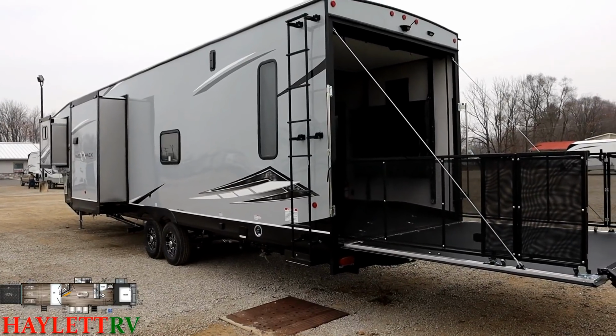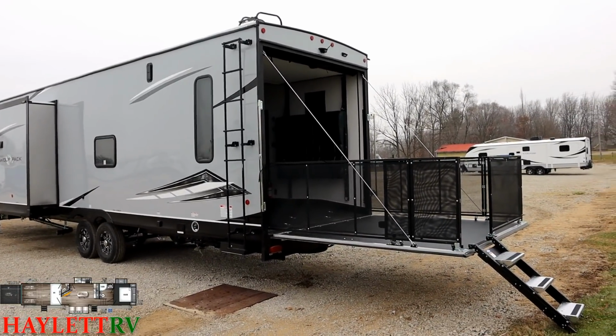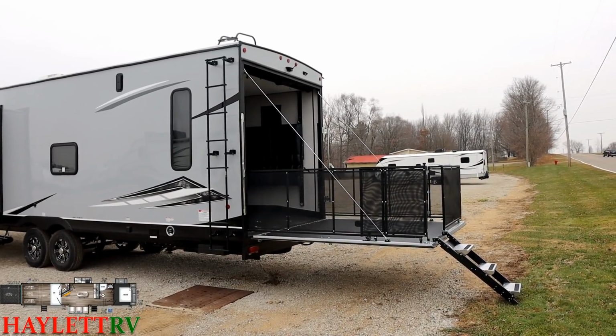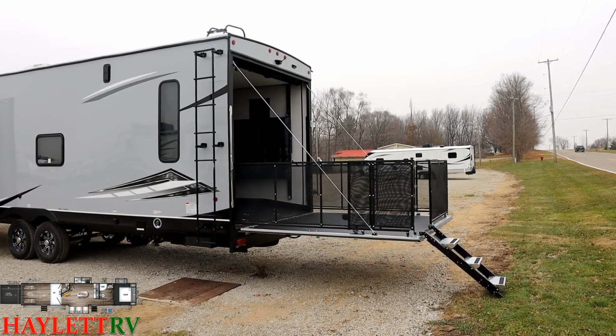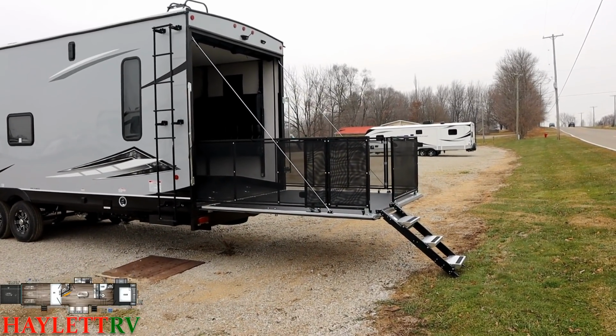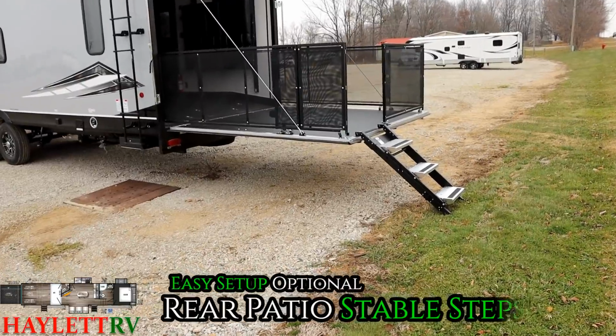And a quick clarification here. I think I've actually said this wrong in a previous video. The patio party deck is now standard on Wolfpack fifth wheels. That actually didn't used to be true, but it is still optional on Wolfpack travel trailers. What is not standard are these removable steps back here.